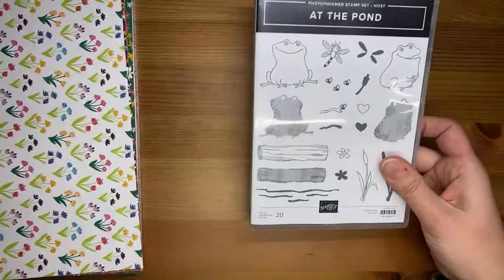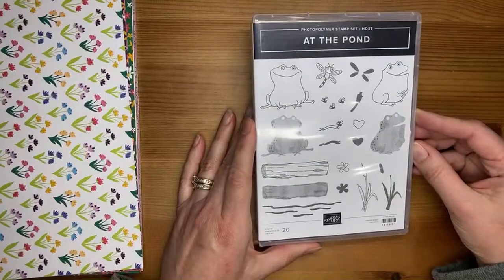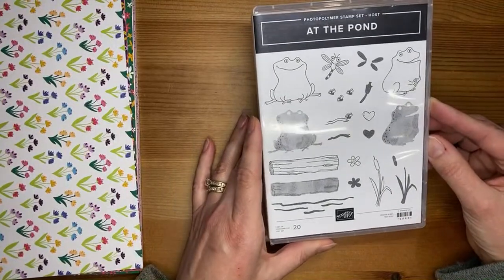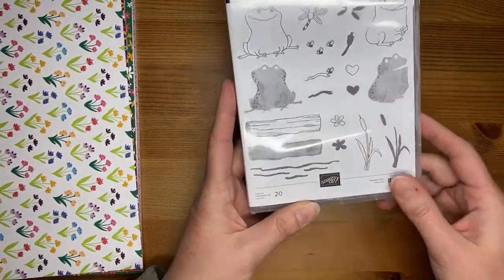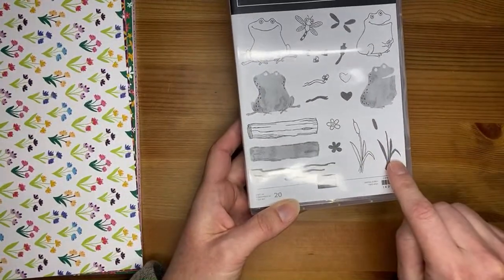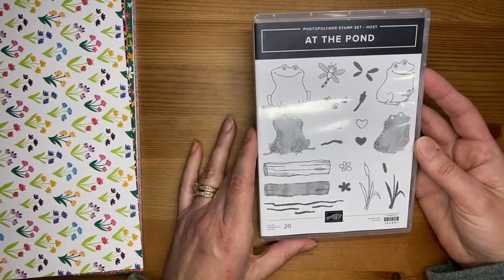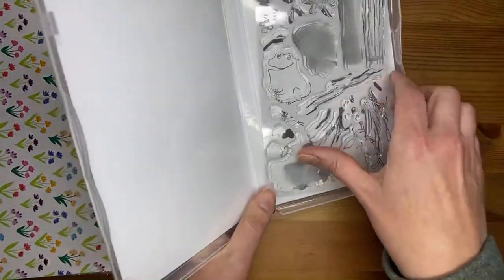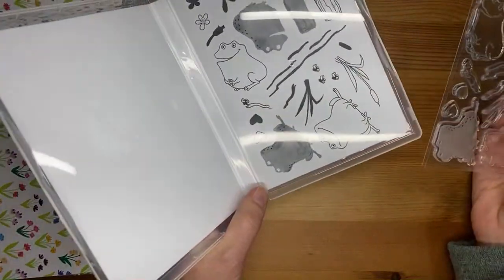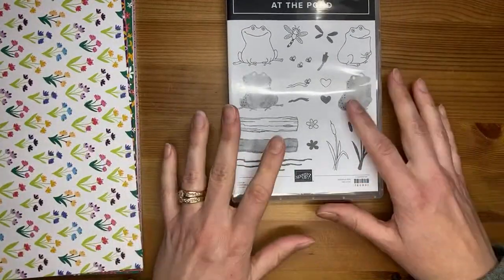A couple more things to show you from the mini catalog. This is the new host exclusive stamp set in the mini catalog. It's frogs, called At the Pond. There's a dragonfly and your two little frogs and the log and the little cattails, water. So this is a cute little one. Yes, the turtles are awesome. At the Pond is the name of this one. It's photopolymer, so you can stamp the images one on top of the other. It's cute. This one is available as one of the host exclusive stamp sets in the mini catalog.